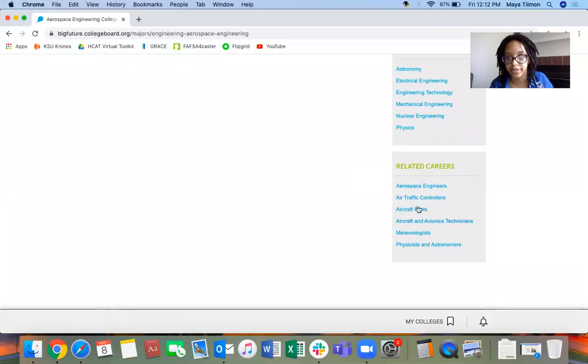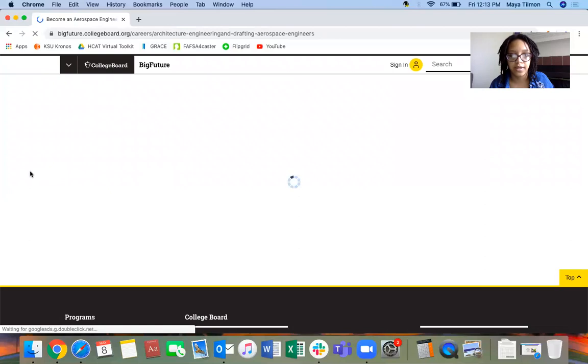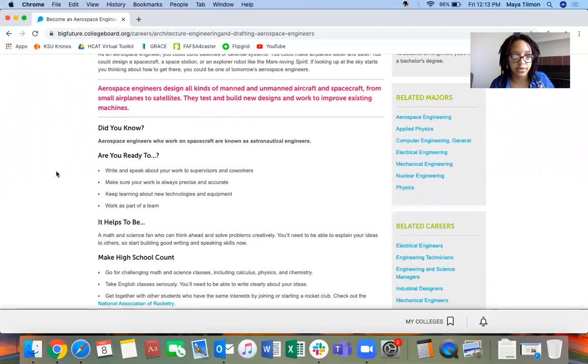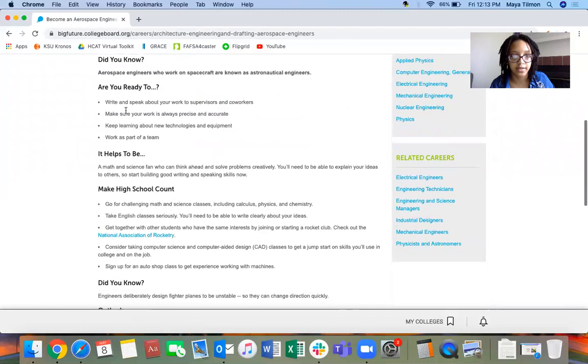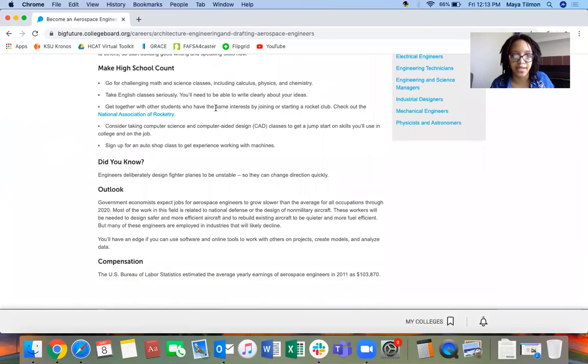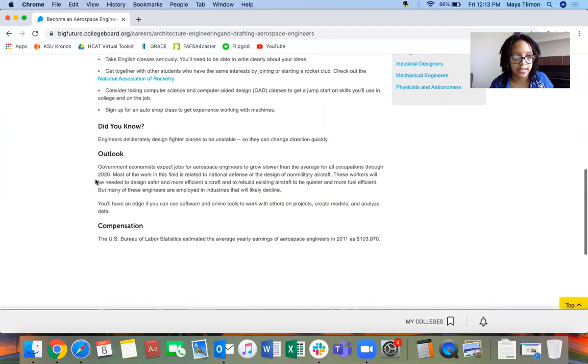Maybe you were thinking aerospace, but you really want to do one of these other types of engineering. And then here are careers. You can click on aerospace engineers and learn about what they do as a career. It's kind of similar to the other page, but this one is like, are you ready to write and speak about your work to your supervisors and coworkers? I don't know. Are you? Making high school count: these are some great tips for how to prepare for that in high school, and then some other helpful information.